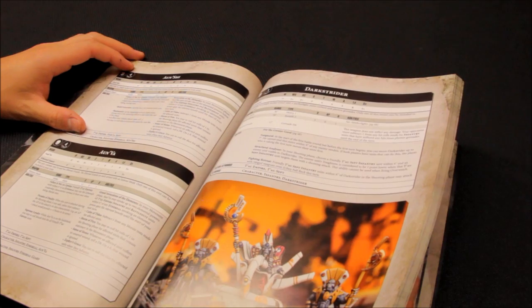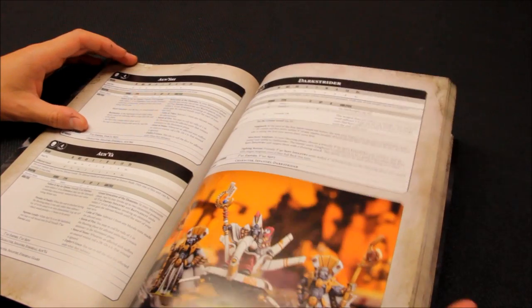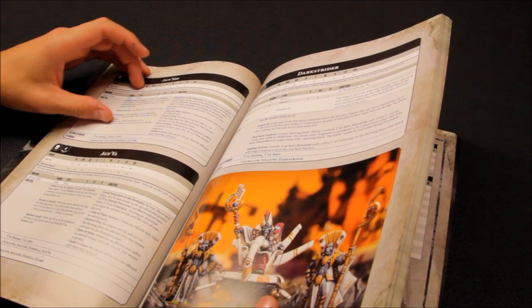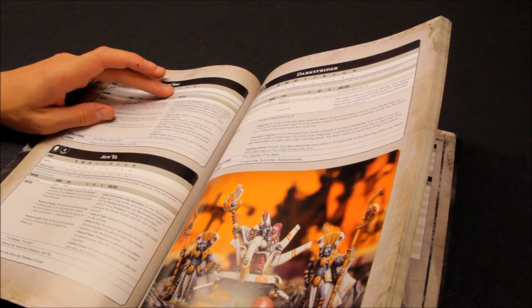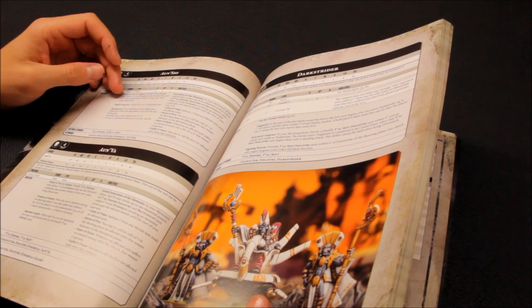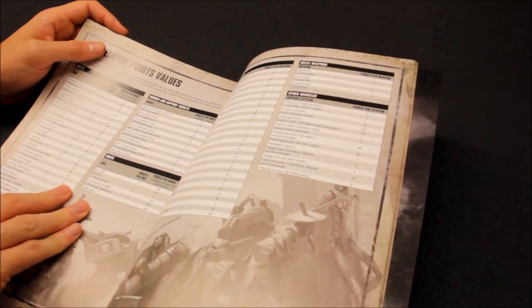Right, next one is Aun'Shi. 68 points. It's armed with the Honour Blade. Only 1 per army. Movement 6. Weapon skill 2+. Ballistic skill 4+. Strength 3, toughness 3. 5 wounds. 5 attacks. Leadership 9. And a save of nothing. You get Failure Is Not An Option, so it's an Ethereal with a blade. It does have a 4+ invuln save. So you're getting quite a few bonuses here, but you're paying for it. 68 points, yeah.